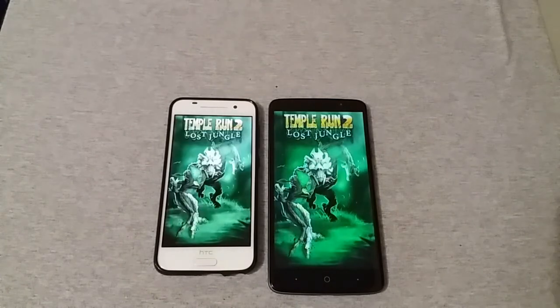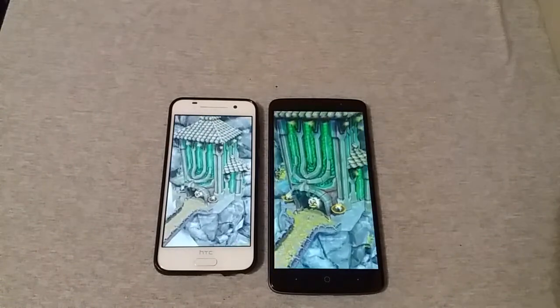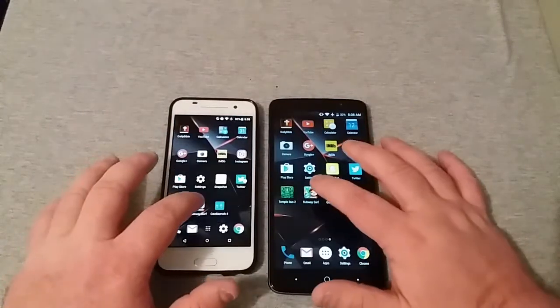I did forget to show you the Geekbench 4 test. I will show that here in a minute to show you the differences in the scores. It looks like the ZTE started first on this gameplay here, so pretty surprising. And let's go into Subway Surfer.